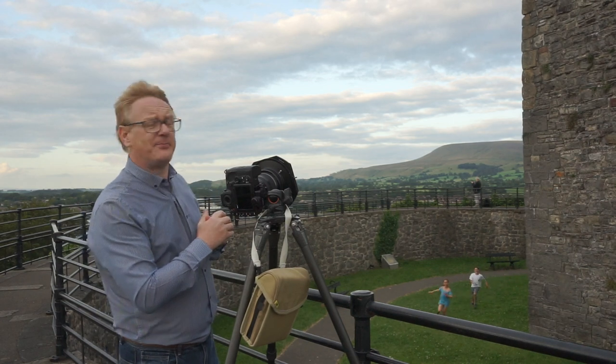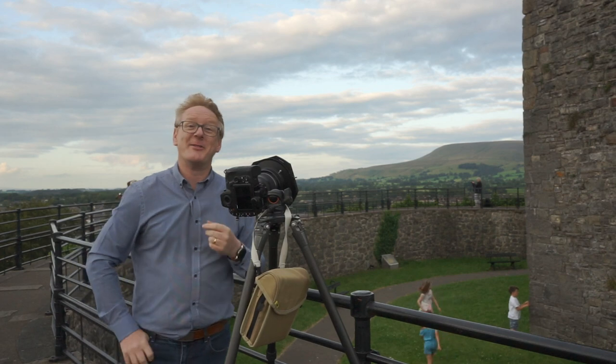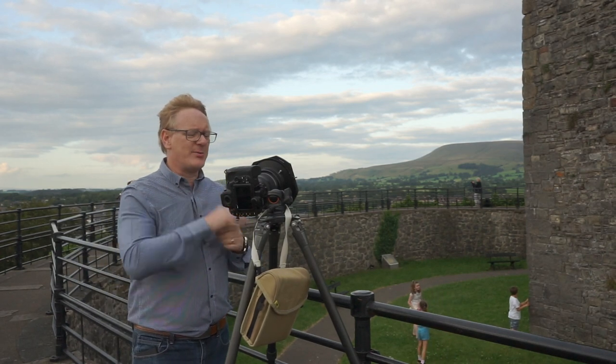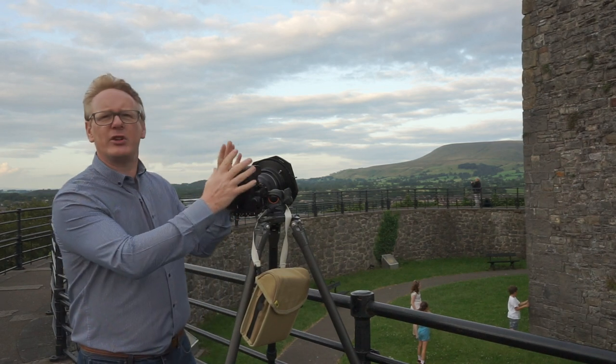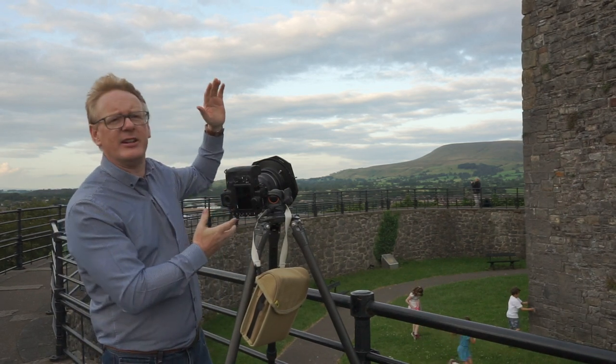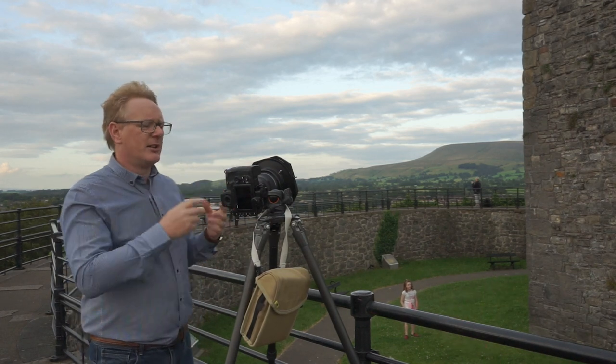Here come the kids again, off they go, round and round and round they go. When they get dizzy, who knows. So we're shooting with this wide angle lens from Tamron on a Nikon D850. And as I say, I've got it in a portrait to get the height of that castle in with the flag on the top, and then also to pick up this path at the bottom.